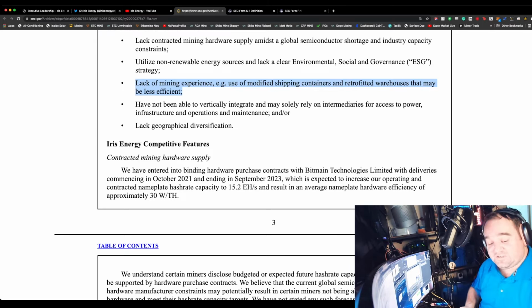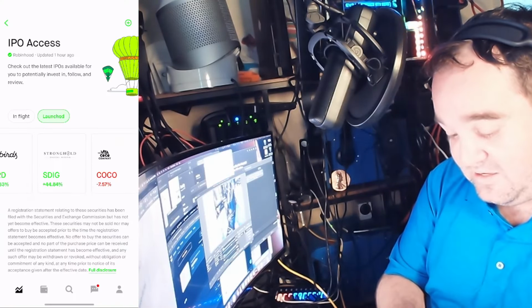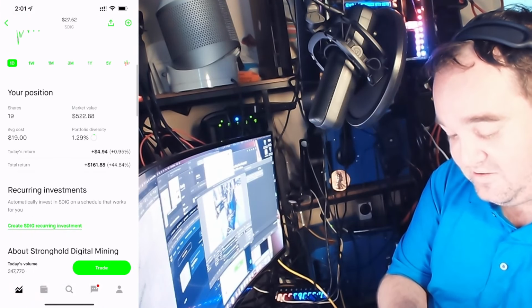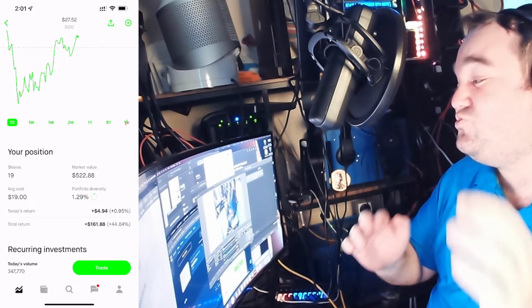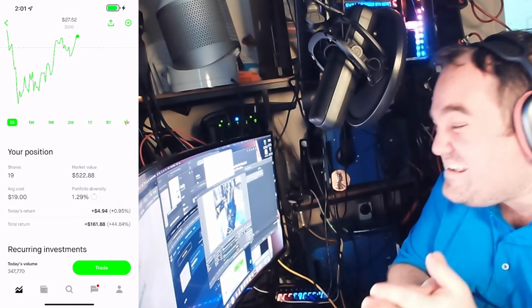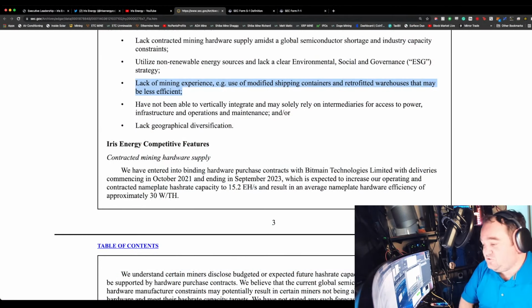This seems very much like a Stronghold play, and it kind of makes me want to look at Stronghold real quick and see how that's held up. You know what? It's actually held up real damn good. So if we're looking at Stronghold Digital Mining, you can see I'm still up 44%. This is a play super duper crazy similar to Stronghold. So SDIG, super duper crazy similar to Stronghold in the scheme of things here.